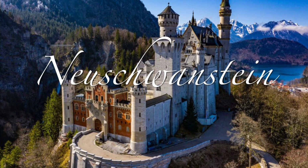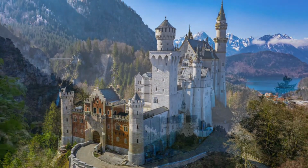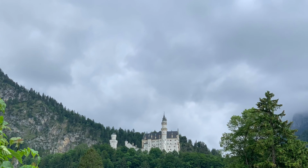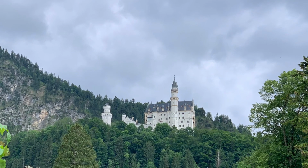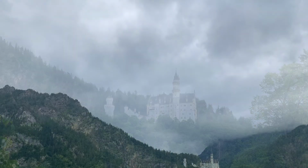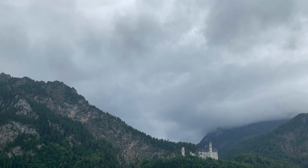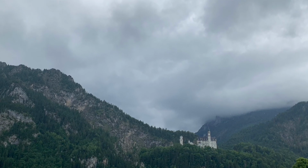Neuschwanstein Castle. It is the most visited castle in Germany and one of the most popular tourist destinations in Europe. Every year, 1.4 million people visit the castle of the fairytale king. In the summer, around 6,000 visitors a day stream through rooms that were intended for a single inhabitant.